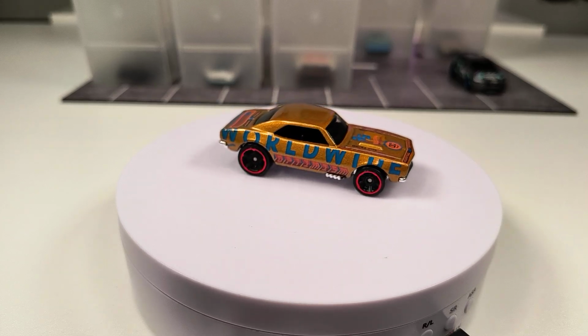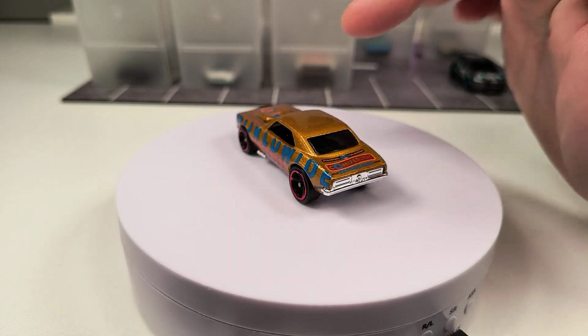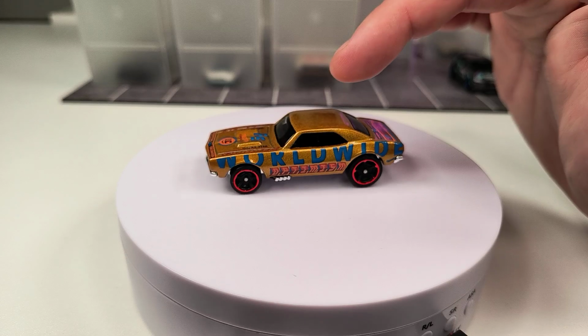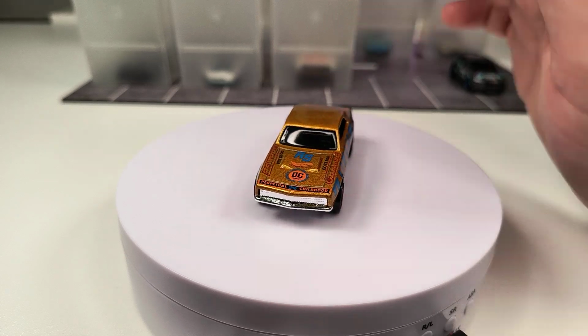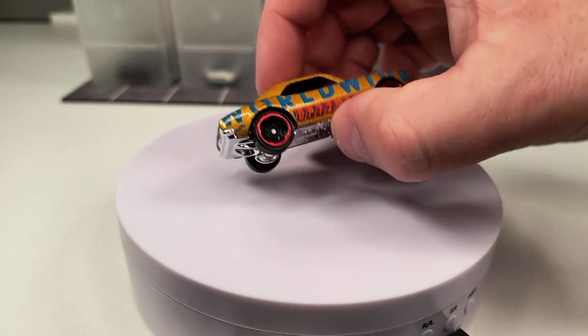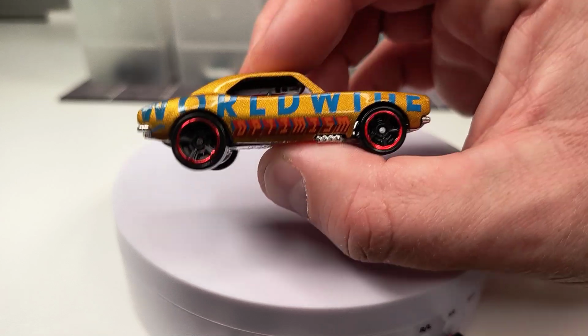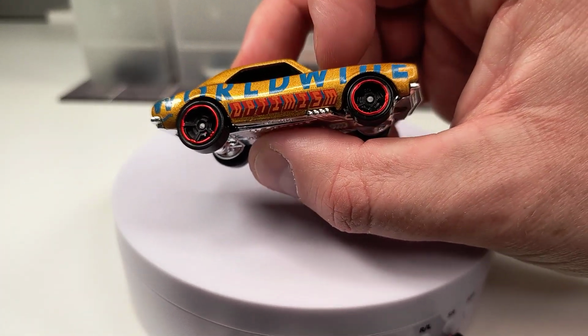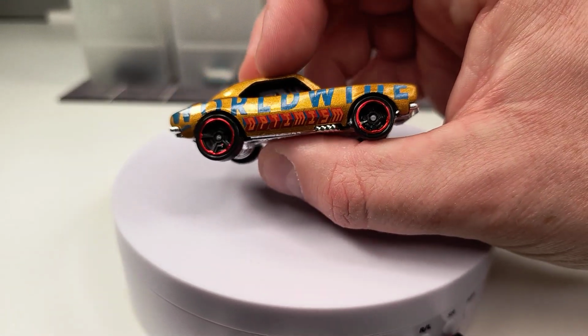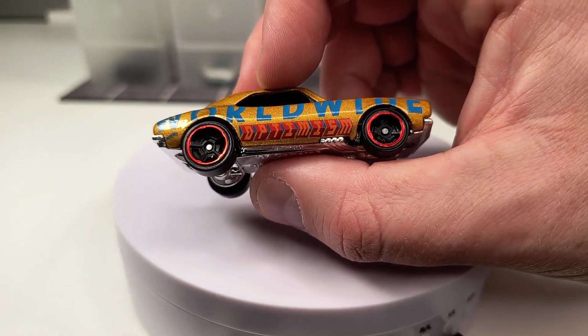There's a lot of stuff going on on this model. There also is a white version of this model, and I think I have it, but I just couldn't find it in my collection. So let's take a look at this. So we get kind of a golden livery, and here on the side it says Worldwide and below Optimism. Very, very nicely done.